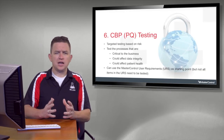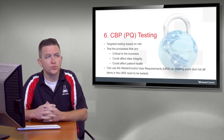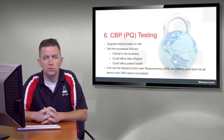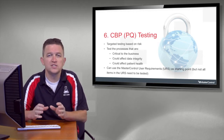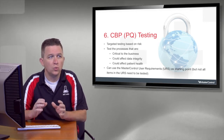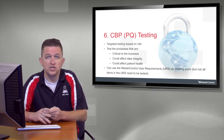The last step, and this is really where the majority of the customer time for implementations and validation should occur, is with core business process testing. Now, traditionally we use the term PQ, or performance qualification. I like using CBP, or critical business process testing. The reason is it emphasizes the risk-based approach to this validation activity. What CBP does is it tests the processes that are critical to your business operations, that could affect data integrity, and that could have an impact on patient health.